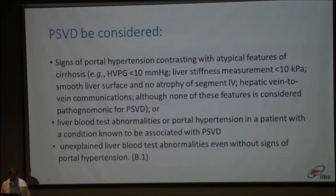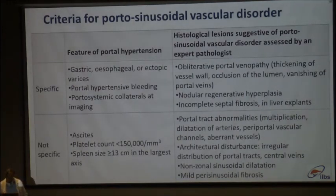How do you diagnose? The signs of portal hypertension are there. HVPG is less than 10, but the patient has low liver stiffness also. You have a smooth liver surface. So many of these remain controversial. So signs of portal hypertension mean it should be more than 10. Atypical features are there. Liver blood test abnormalities and unexplained liver blood tests. I will not go into details. What the criteria approved are these.